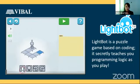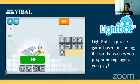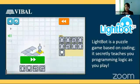So forward ng 2 beses. Then ikot. Then 2 beses na forward. Then turn ulit. Then forward na 2 beses. And then light up. So let's see kung gagana siya this time. Okay. So ganyan. This is how we play Lightbot.